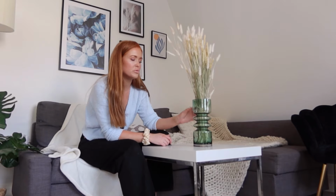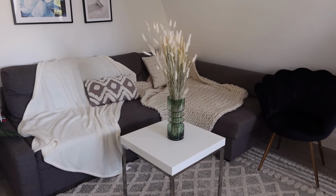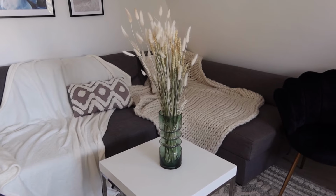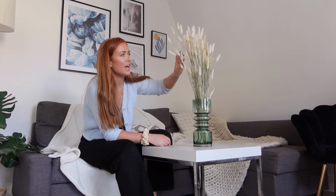Then this vase is from H&M. I actually originally got this for my room to go with the green vibes, but there was nowhere to put it, so I've just got it in here. And then these dried flowers, these ones are also from H&M, and then these other ones were a gift from India, so I don't actually know where those are from, but you can pick up these sort of dried flowers pretty much everywhere, any home store.